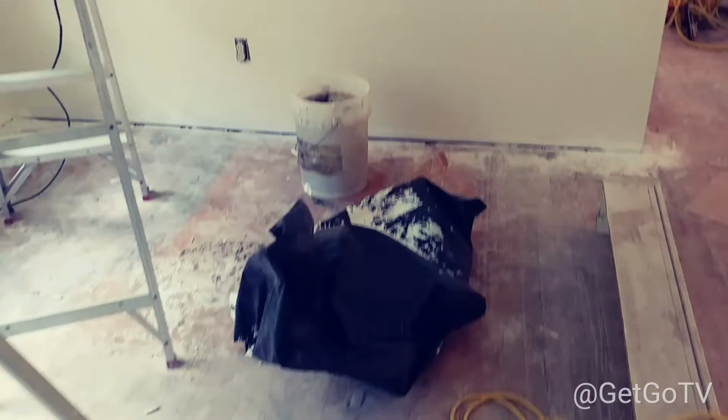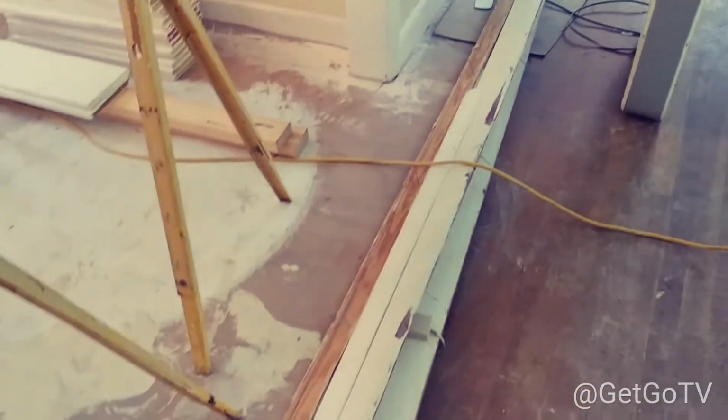We've cleaned all the tools and everything up out of the house and swept the floor, because it's time to start painting trim. I'm going to reclaim this baseboard, pull all the nails out of it, cut it, fit it, and continue the baseboard from right there all the way around the living room back over to that door right there.